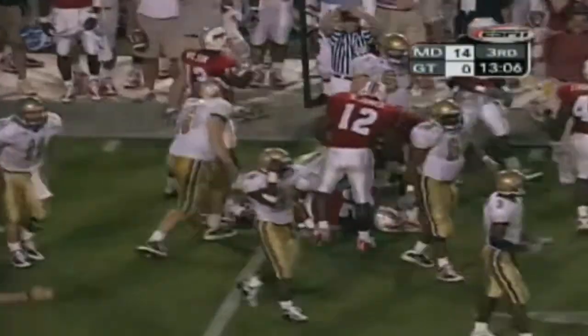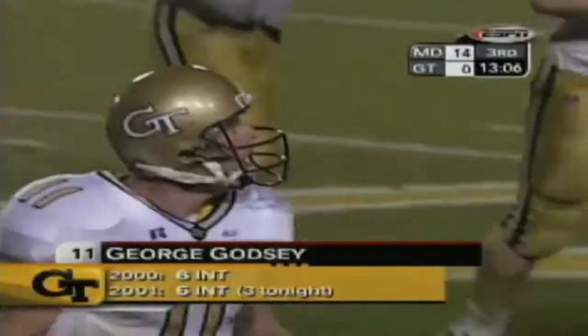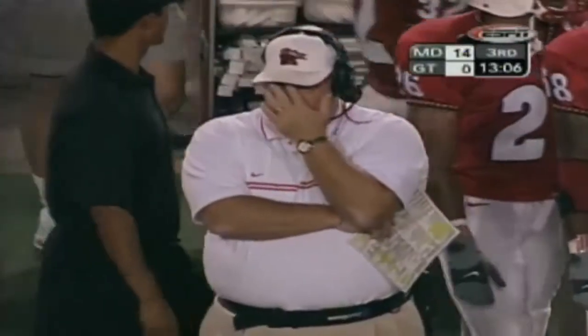The fourth Georgia Tech turnover. Gonzi has as many interceptions in the first 32 and a half minutes as he had all season. Pass intercepted. One of the interesting points about coaching is the first 6 minutes of the second half usually determines the momentum. And right now you can tell the Georgia Tech sideline is down. The Maryland sideline has helped.